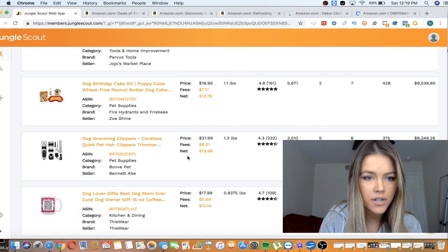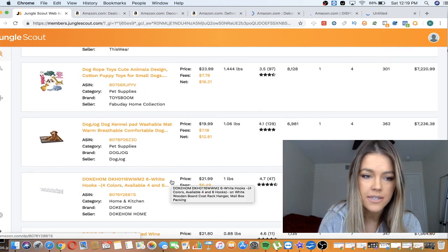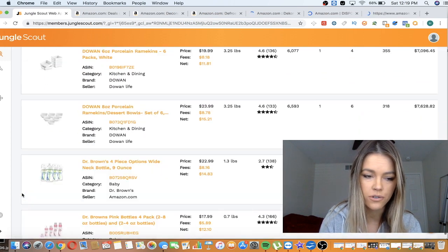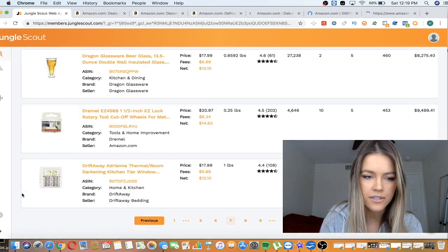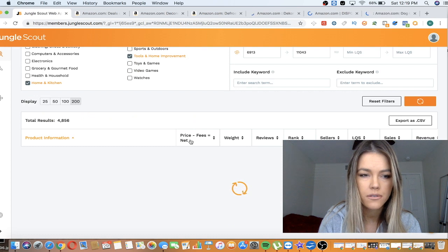And even if a product is weird, dog grooming clippers, let's look at this. Even if a product seems weird and you don't know what it is, still click on it, because probably the best products are the ones that are super weird and you don't know what they are, and no one knows what they are, so no one even looks into it, and then it turns out to be a good product. So let's keep going.